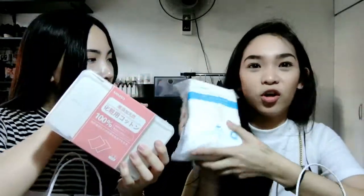These are cotton pads, 1,000 pieces, guys. But when I checked it earlier, it's very thin, and it's $4.99. I also got these soft cotton pads. They're 100% cotton, I guess, and different from the other one. This is pure cotton based on the sales lady we asked, and this one is much thicker. It's also $4.99 only. Alright, so next.